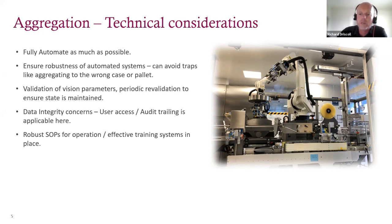So speaking of robustness of automated systems, I'll give an example. A couple of years ago, QA reported to us a reconciliation issue with the batch. By reconciliation, I mean that your expected quantity is supposed to match your produced quantity. In this case, it didn't. It was a little bit out. And we couldn't figure out why. So we went back through the user access logs and the audit trails of the machine, and we found that there was a manual intervention made into our case packer that actually caused the problem.